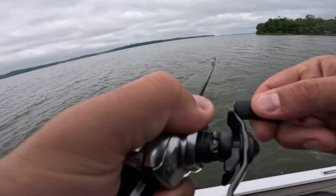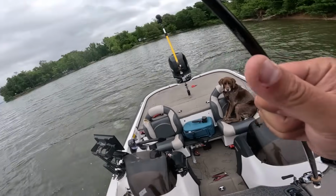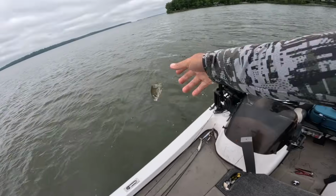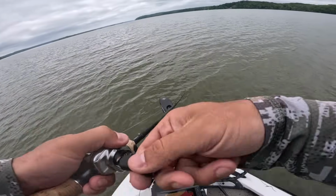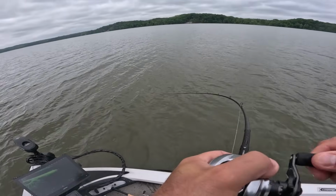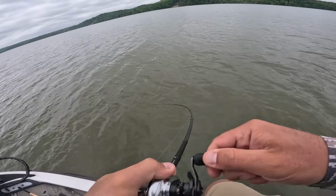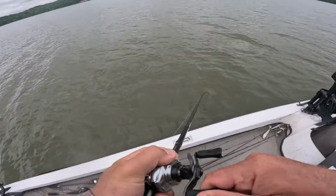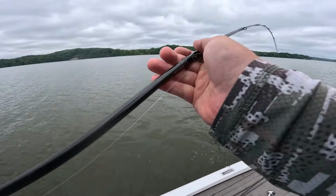Let's see what we got. Little smallmouth. Cool. On the spinnerbait. There we go. Emery, little smallie. Beautiful. Got him. That's a big one too. Locked it up. Big smallmouth. Let's go.